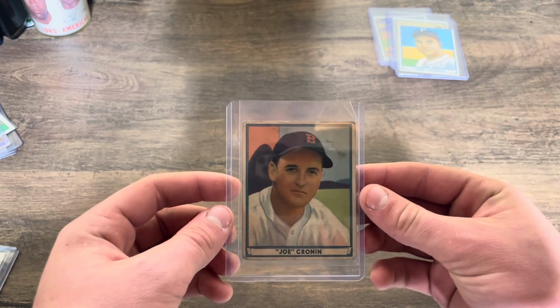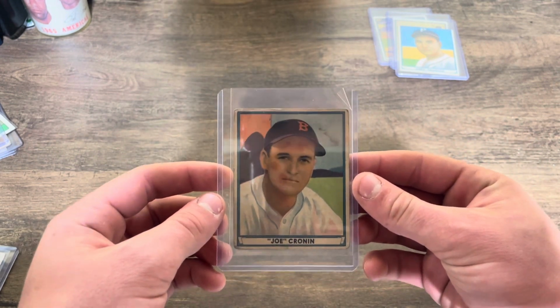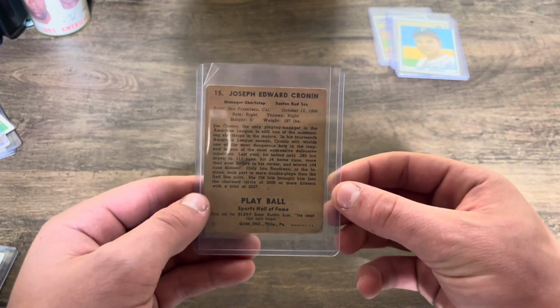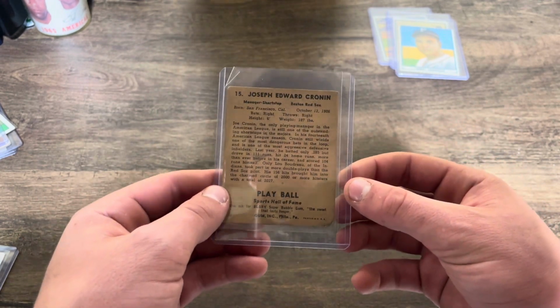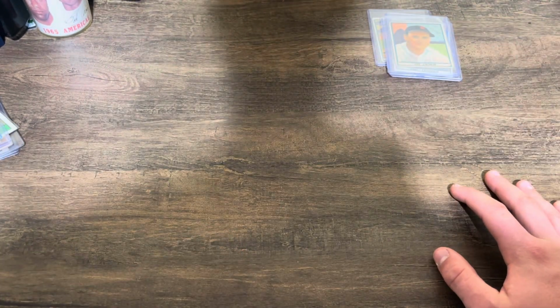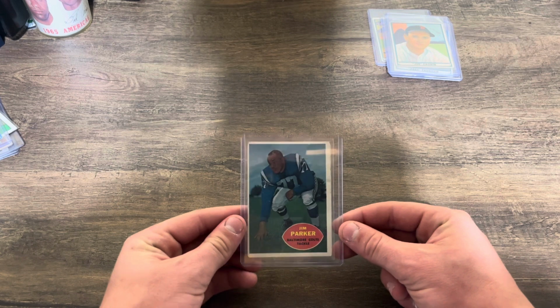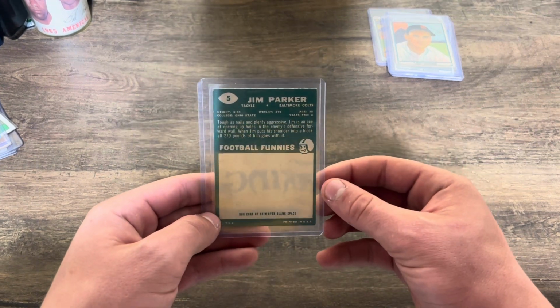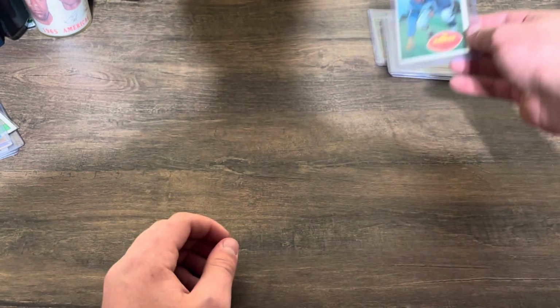And the last Play Ball I picked up was this Joe Cronin. This is my third Joe Cronin card I have. I have two of his 33 Goudeys. And then I also picked up one football card, and that was this Jim Parker. Really nice color on the back.